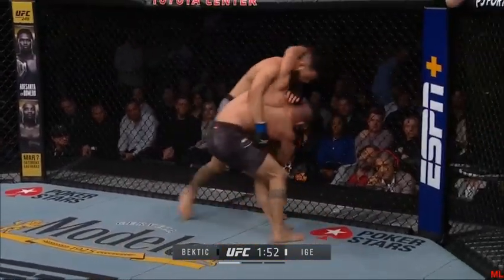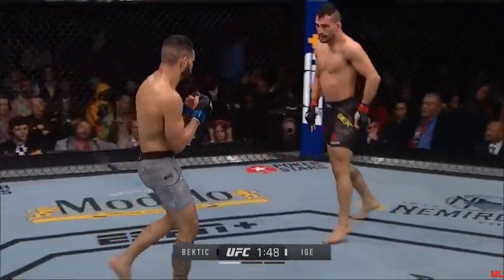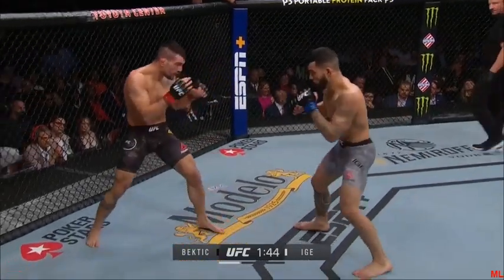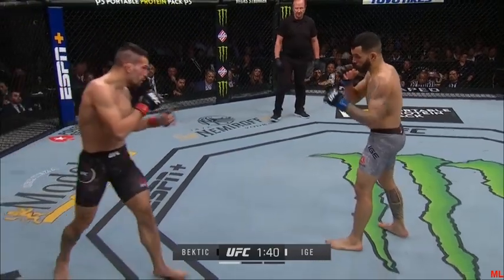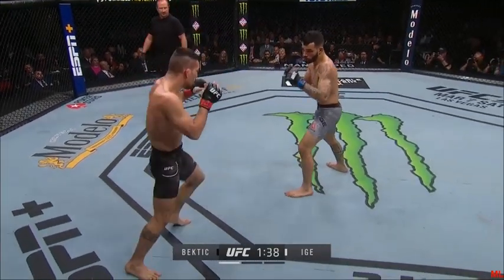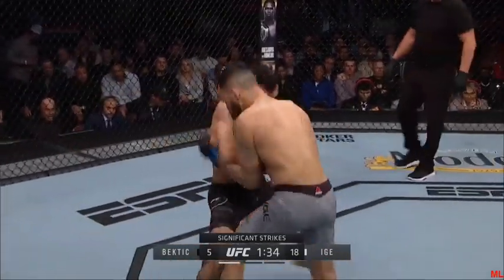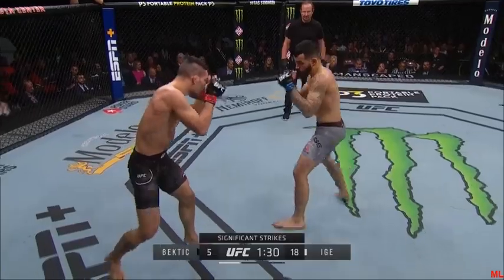Nice body shot from Dan Ige. Oh, my goodness, Ige. This is as sharp as Dan Ige has ever looked. He's got a light cut under his right eye. Ige, left eye, excuse me. Yes. I don't know if that is a headbutt or a punch yet. It looks like it's on the eyebrow. Is that what it is? Yeah, it's right above his eye.